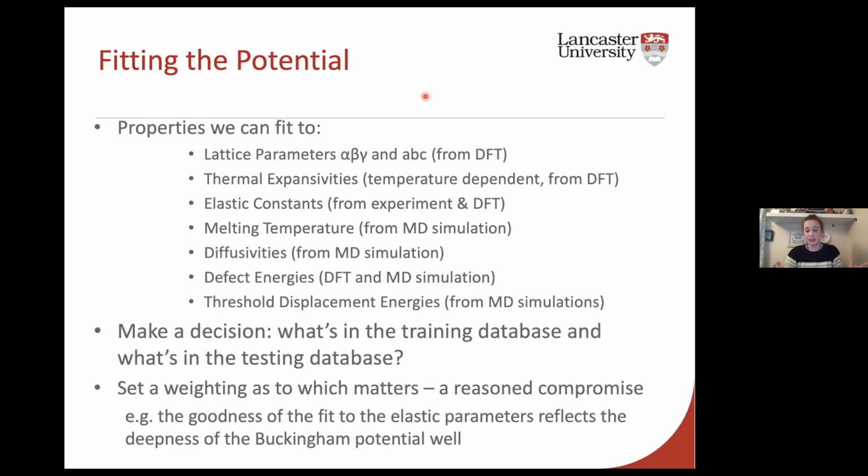But I've got a decision to make at this point. What am I going to train my model to? What's going to be in my training database? And what am I going to use to test my model? Well, I've chosen to use these top 3 as the training and then the bottom 4 as the test. And the primary reason I've done that is because these simulations up here, they're very quick to run, which means I get more bang for buck in terms of fitting time.